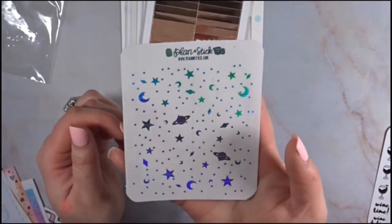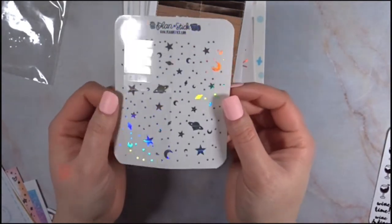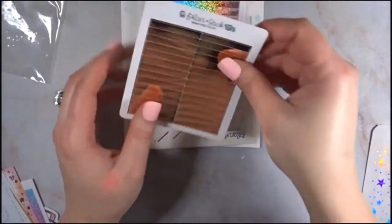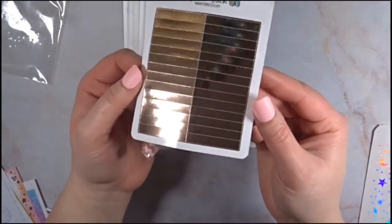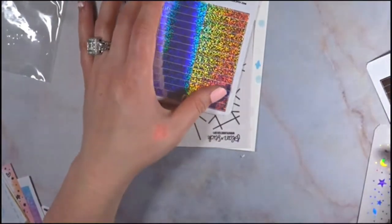And here we have some, definitely like the galaxy. I had a couple of kits that I got that were galaxy themed, and I thought these would be really, really cute to go with it. So these are the headers. We have some more headers. This looks like a rose gold. I don't know if it's kind of showing it. It's kind of, but yeah, those rose golds.